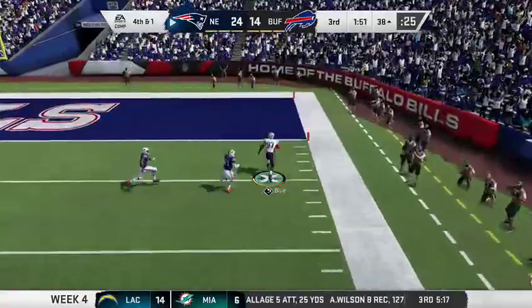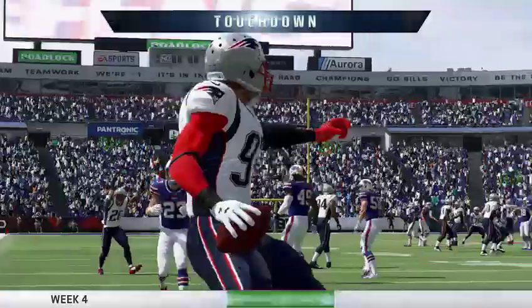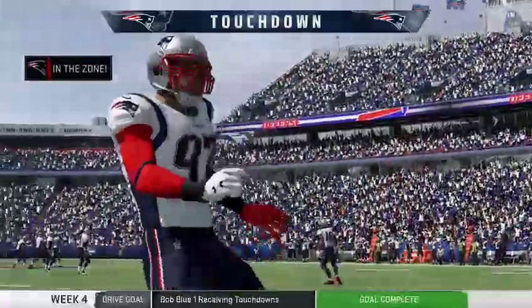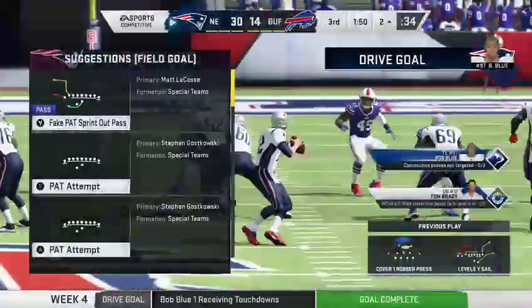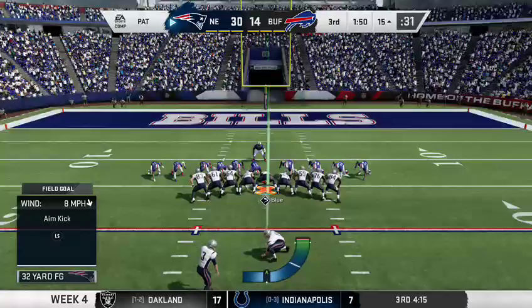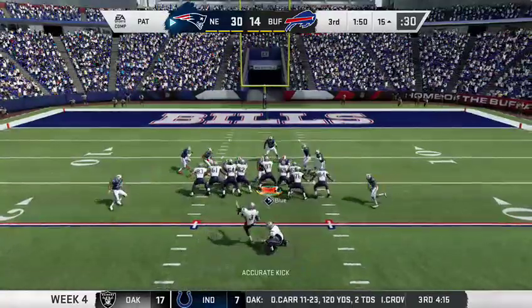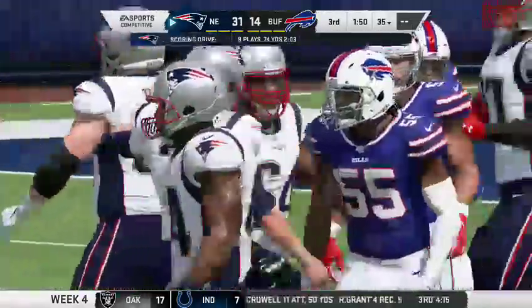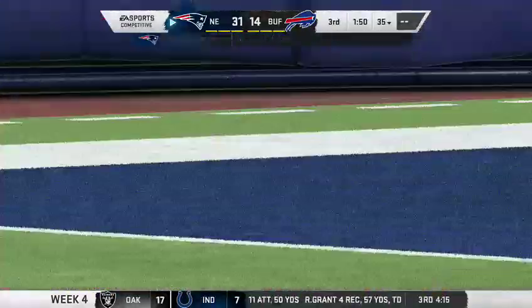Oh, there's that man again. It's complete, and all the way in. Touchdown, New England. In for the score. And the Patriots add on to their lead. Extra point try for Gostkowski. And that'll make this a three-score game as the lead moves to 17.